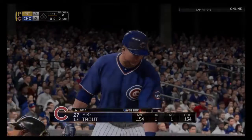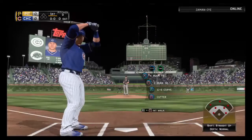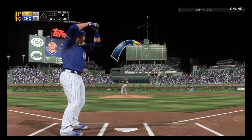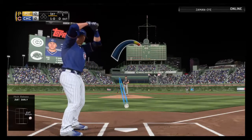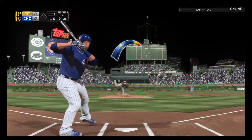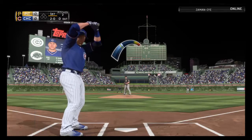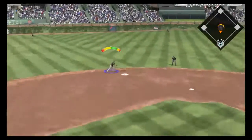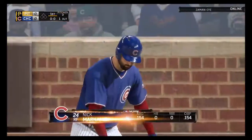Well, here comes Mike Trout now, as he'll be the one to get us started in the home half of the first. For the Cubs, center fielder, Mike Trout. First pitch here misses wide, 1-0. And he won't bite at that one either. It's 2-0. Hard liner toward short, but this is yanked down out there at shortstop for the first out.